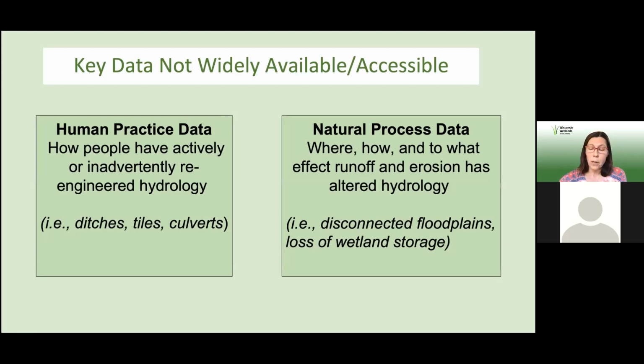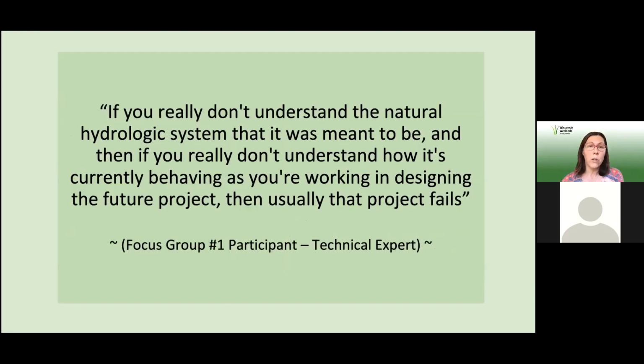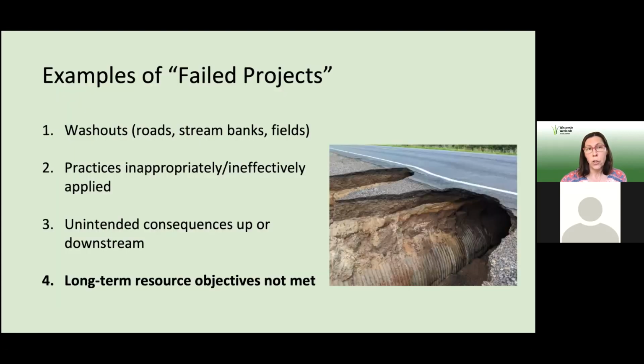And we asked about the consequences of this in that first group, remember the technical folks, so the hydrologists and the engineers: what are the consequences of investing in practices and designing projects without a full understanding of the hydrologic context? And I'm going to share a quote that really sums up what we learned. "So if you really don't understand the natural hydrologic system that it was meant to be, and then if you really don't understand how it's currently behaving as you're working and designing the future project, then usually that project fails." And this idea of project failure was a theme across the discussion we had with all three groups.